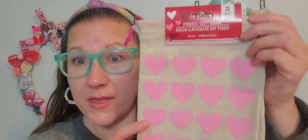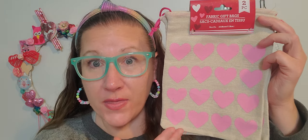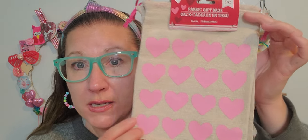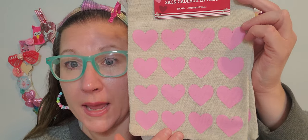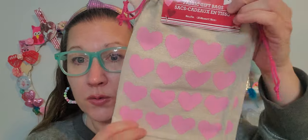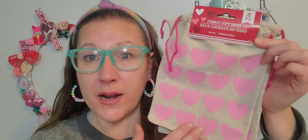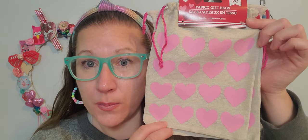Then we also have this size right here, and there are two pieces, which I think is really great. This is a decent size bag. This burlap one has all of these beautiful pink little hearts on it in rows, and again the drawstring to cinch it closed with some really cute stuff in there. Now for your girlfriend, your wife, your mother, your grandma, your boyfriend, your husband, whatever it is, cute little gift cards, some chocolates or whatever candy they may like. That is a cute little sack to present it in. I love it so much. So two of those in there, and that makes me happy.